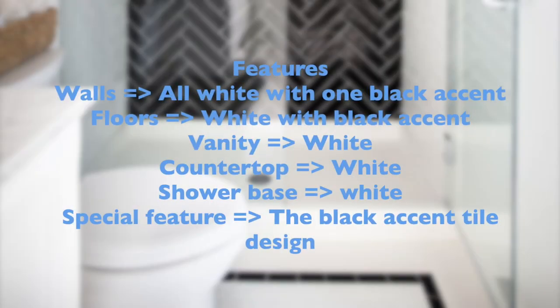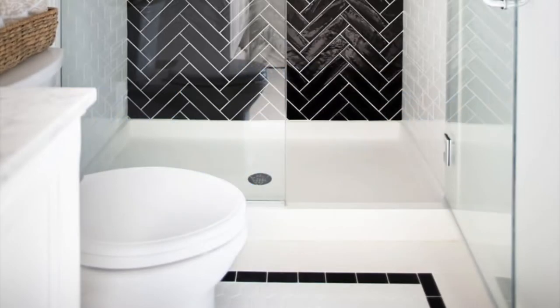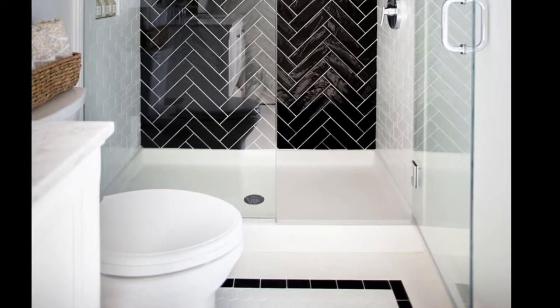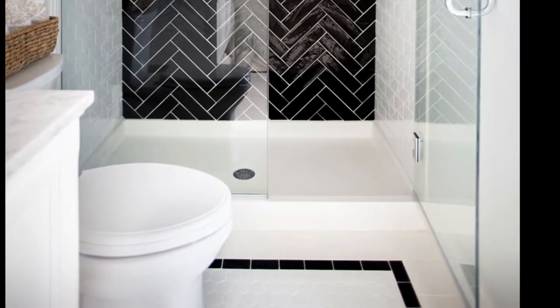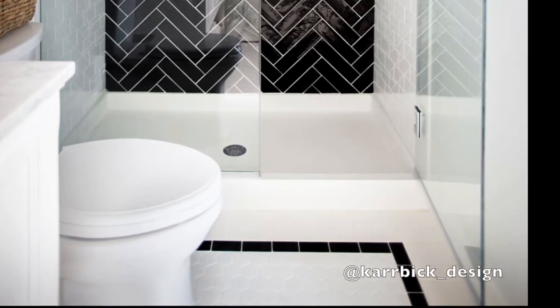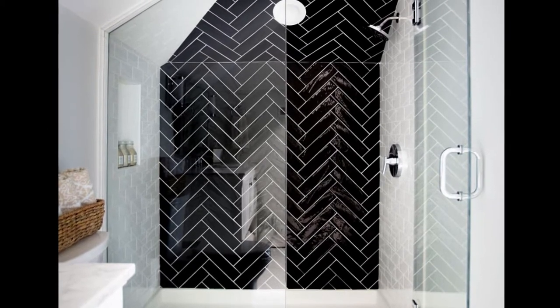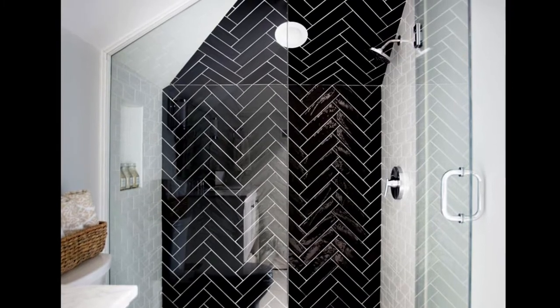This bathroom is beautiful and simple. However, there's a lot of thought and skills that went into creating this bathroom. If you look closely at the floor, you can tell that there are three different tiles in this small bathroom. There's a hexagon shaped tile, there's a black subway tile, and there's a square white tile. This was beautifully executed. I love it. Check out the feature wall, or should I say the feature wall and ceiling. Clever. I love it.